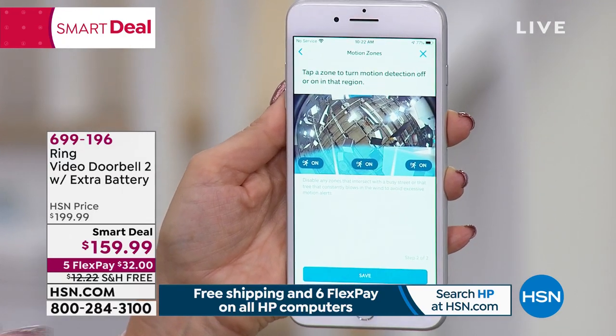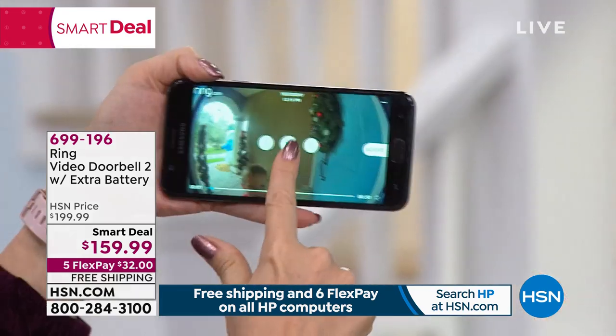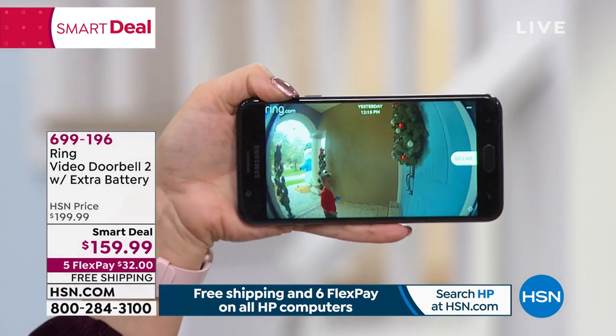But with Ring, it's like having eyes at home no matter where you are. Because with 1080p, full high definition, you can always see. You can access the live view anytime you want. You're gonna be able to talk to those people simply by touching the green phone right there in the Ring app.